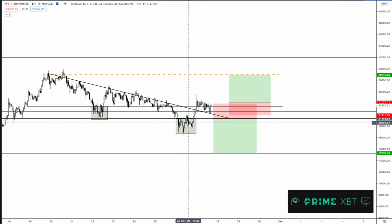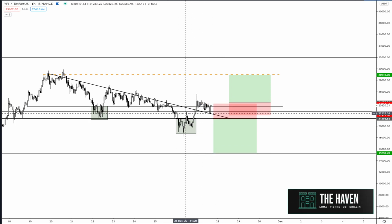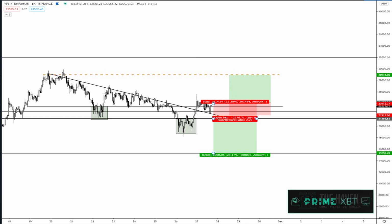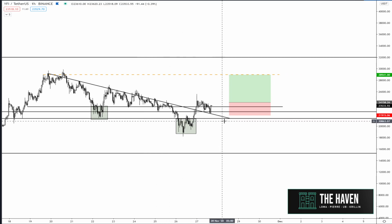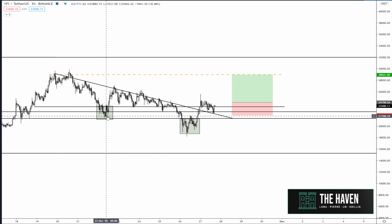Now that price popped above the diagonal, if you haven't been stopped out, you're heavily underwater. So you're underwater, shorts have been trapped, fresh longs have been opened, and now that we've reclaimed the diagonal and actually have held above it for 16 hours, that is significant in my book. So my stop loss is based on these lows right here.